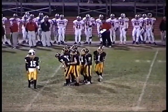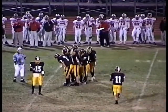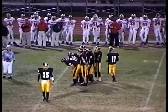Well, that was a good hustle play by the Assumption secondary. Both Finley and Craddock were out there that time, and that's how you defend the short pass.